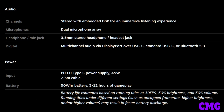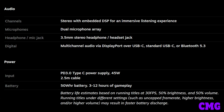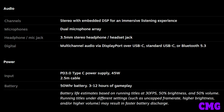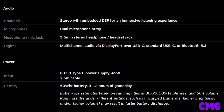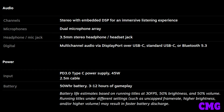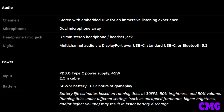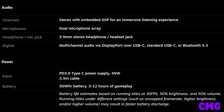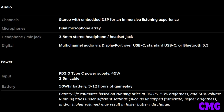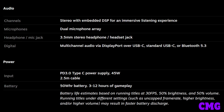The power input, PD 3.0 Type-C power supply of 45 watts, 3.5 cable. So we already read that. 50 watt-hour battery with 3 to 12 hours of gameplay. And it said the battery life estimates are based on running titles at 30 FPS, 50% brightness, and 50% volume. Running titles under different settings such as uncapped frame rate and higher brightness may result in faster battery discharge, meaning it might drain the battery faster.